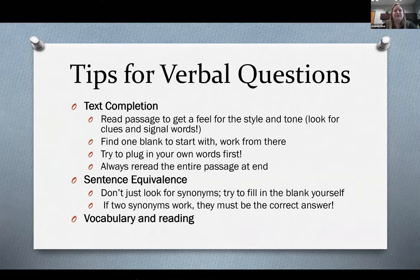And then also, if two synonyms do work, they must be the correct answer. So if you are working on a sentence equivalence question, and you are eliminating words that can't be the right word for this sentence, that just doesn't make sense. A lot of times it's pretty easy to eliminate like three of the answer choices and you're left with three answer choices and you've got to pick two from them, okay?